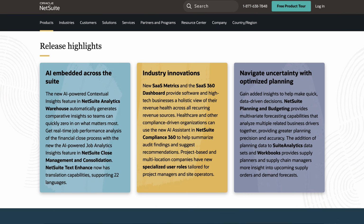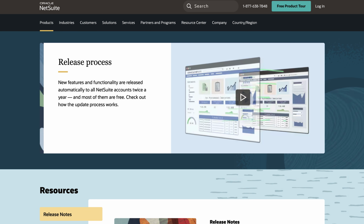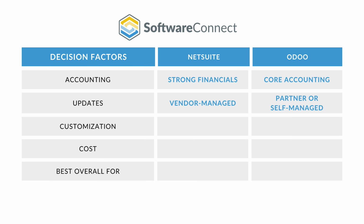It's also worth pointing out that NetSuite runs as a vendor-managed SaaS. Oracle handles the infrastructure and pushes out regular updates twice a year, so you're not stuck with patching security fixes or maintaining servers. That predictability matters if you want to keep IT overhead low and stay compliant without a big in-house tech team. Odoo, meanwhile, stands out for very different reasons.